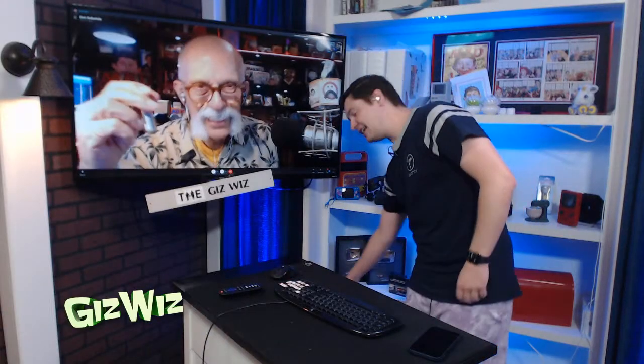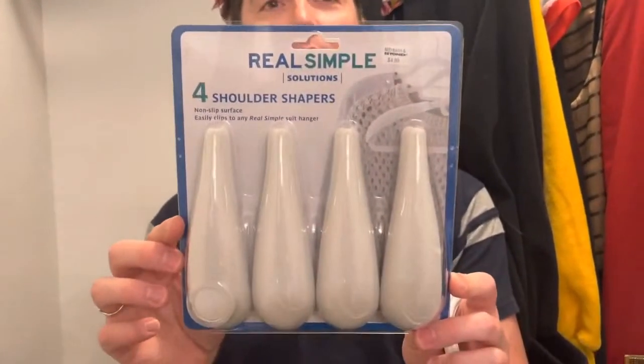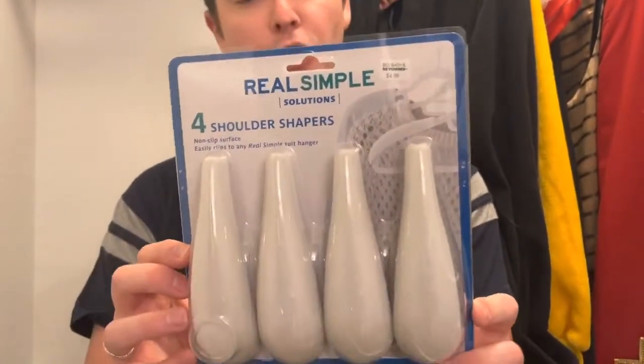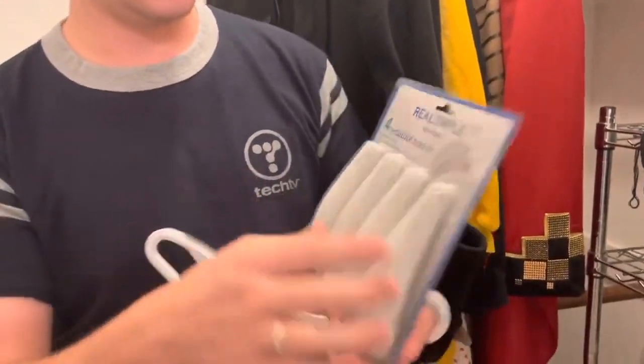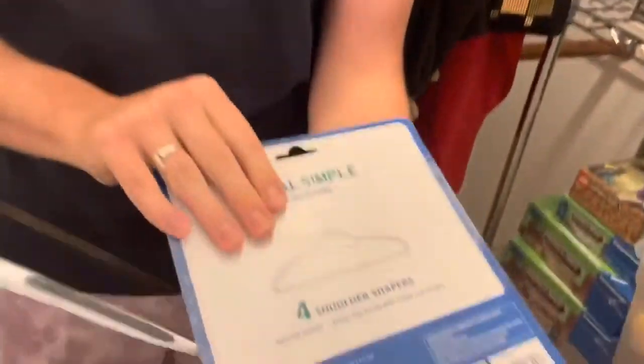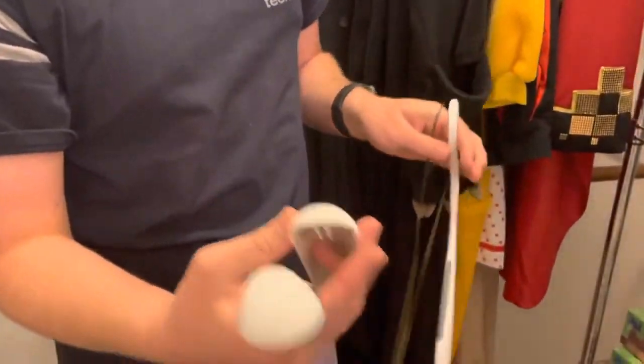So, I have it right here. This is the gadget, but I recorded a video which explains it all. So that's a great game. Let's check this out. Hey Diggity, so I assume that we've gone through all of the different what the heck is it guesses, but this is actually what it is. The Real Simple Solutions shoulder shapers for hangers. So the idea is that you take these and put them onto a hanger, and they will add shoulder pads basically for the hanger so that your clothes can rest on them nicely.